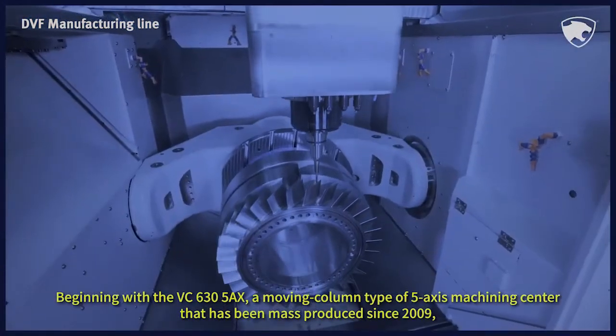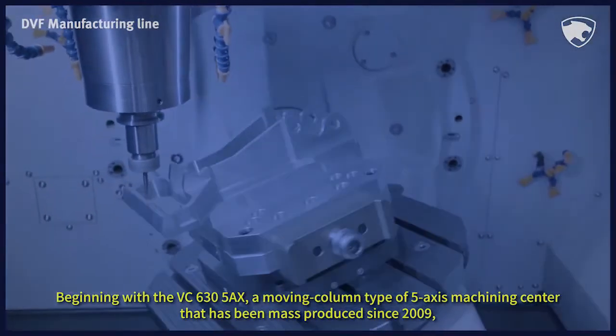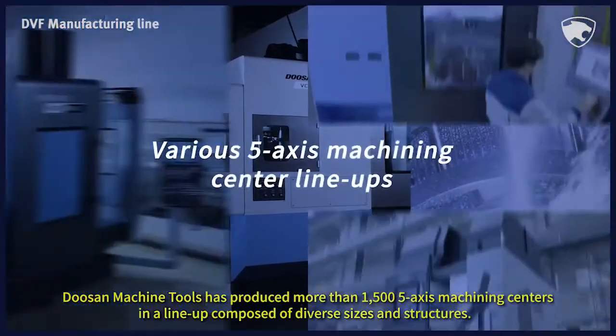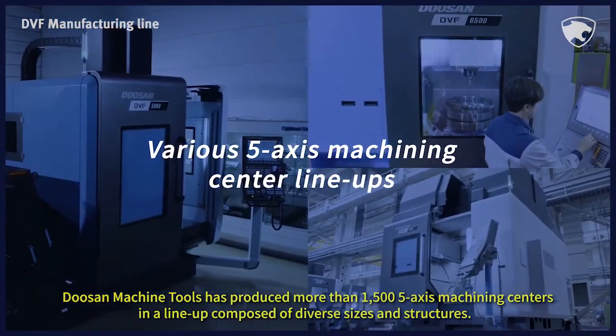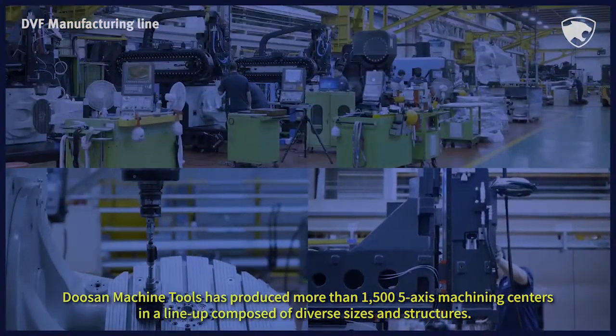Beginning with the VC6305AX, a moving column type of 5-axis machining center that has been mass-produced since 2009. Doosan Machine Tools has produced more than 1,500 5-axis machining centers in a lineup composed of diverse sizes and structures.